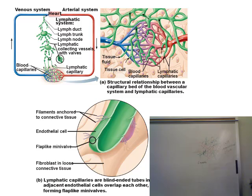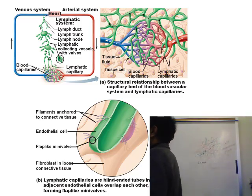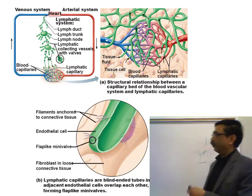Also, you have filaments. At the end part of the lymphatic capillaries, you have many filaments. Those filaments anchor the lymphatic capillaries with the surrounding tissue. So anchor the capillaries, so they will not move much.